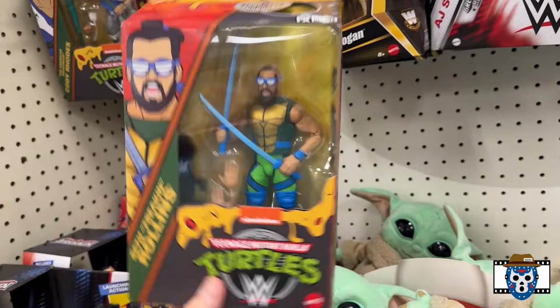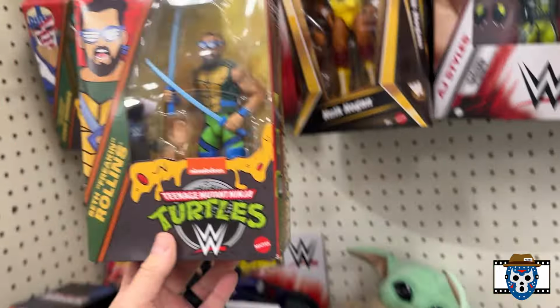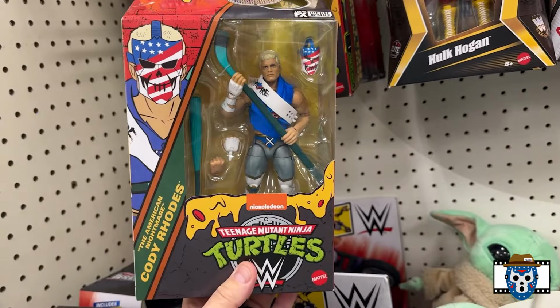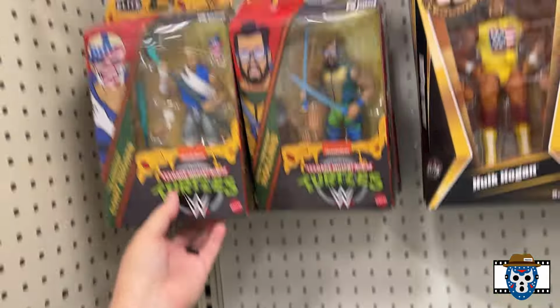Seth Rollins. He's a future legend, and so is probably Cody Rhodes. If both of them keep going, they're on the top of the Raw brand right now.